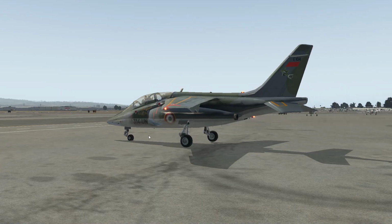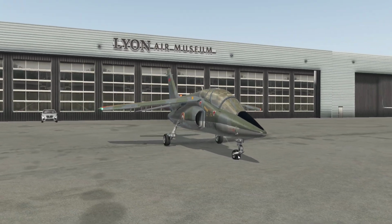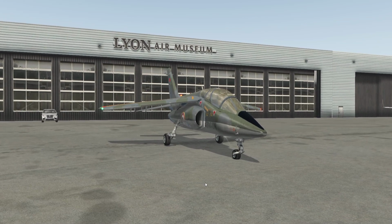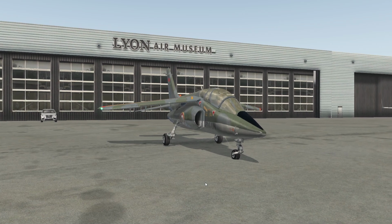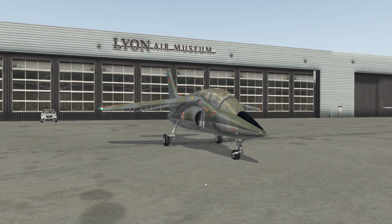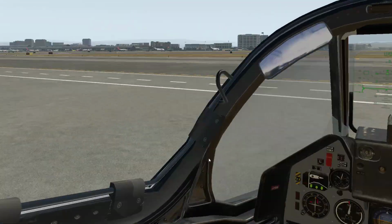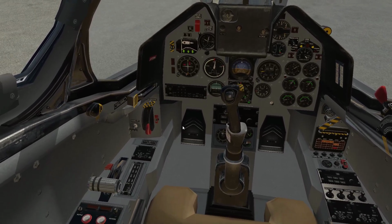Take a look at it with that closed. It's a cool looking jet for sure. And since the French and German air forces retired them, they did sell them to, like I said, a few smaller air forces, but also privately. So there are a handful of these in private hands. And this would be a pretty cool private ex-military jet to fly around.